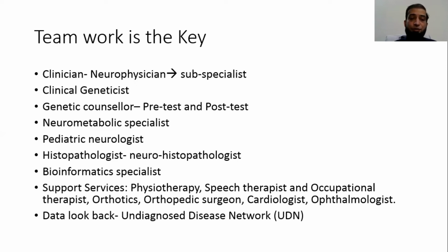And then you need a bioinformatics specialist to put all the data in the system for the genes and kind of look for a particular abnormality for you. And the support services, as we already discussed, physiotherapy, speech therapy, occupational therapy, orthotics, orthopedic surgeons, cardiologists, ophthalmologists. So it just takes a big team to kind of develop an approach where you are more cost effective and efficiently get to the diagnosis and help your patient in totality.